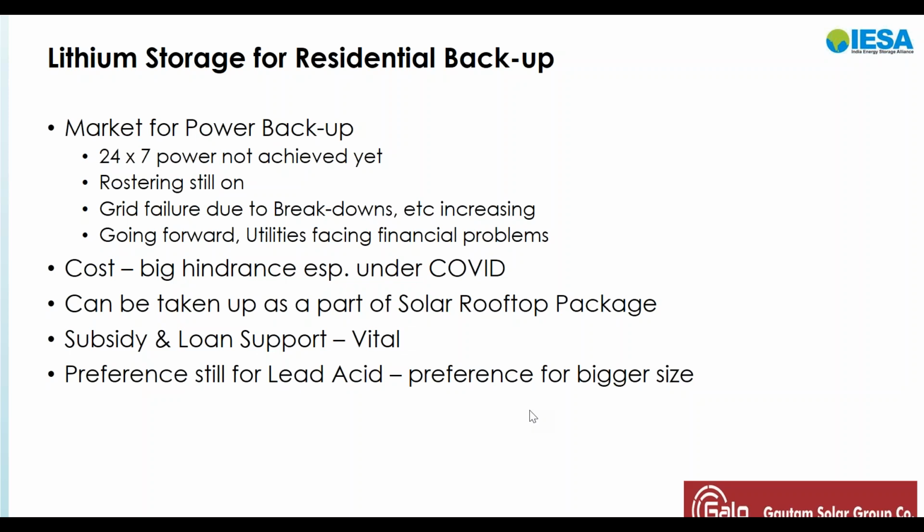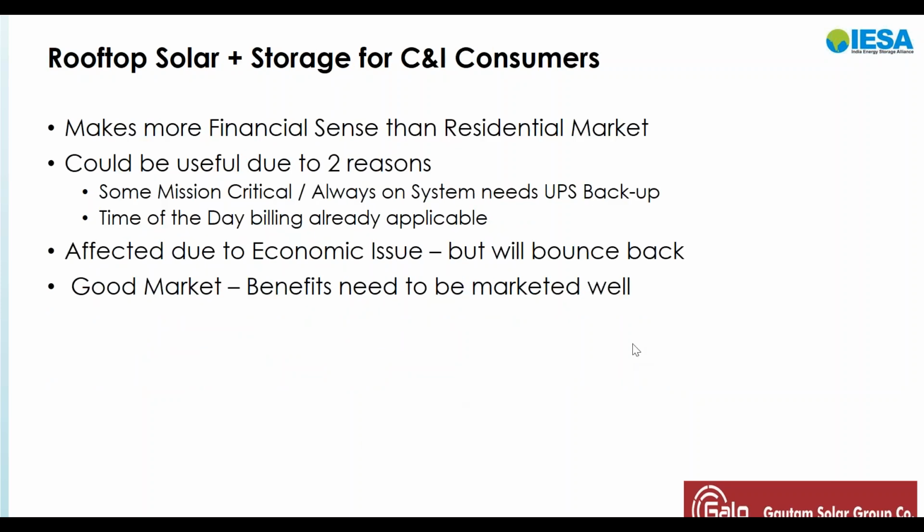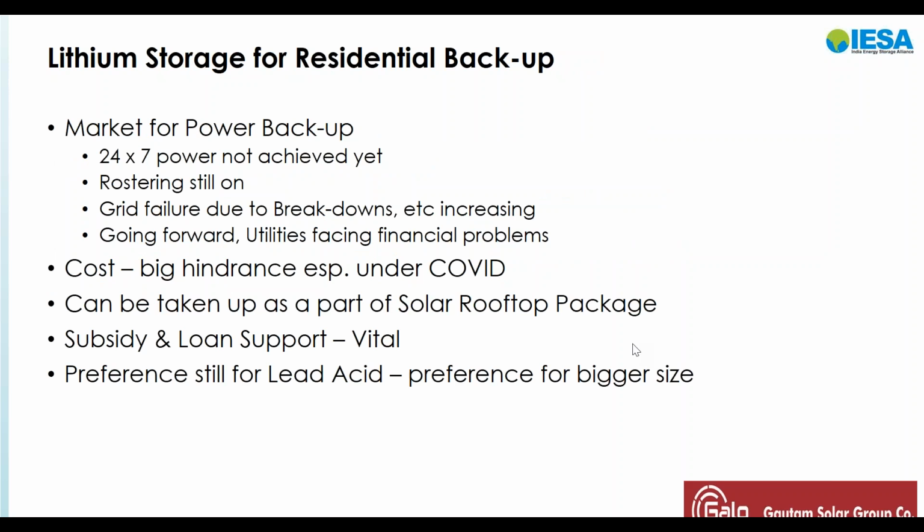So basically, our understanding is of the markets, and primarily it is of the residential market. We've done some commercial market with energy storage, but not in a big way. Most of our focus has always been on the residential systems. So when we see the residential systems, can we go back to the earlier slide? Yeah.